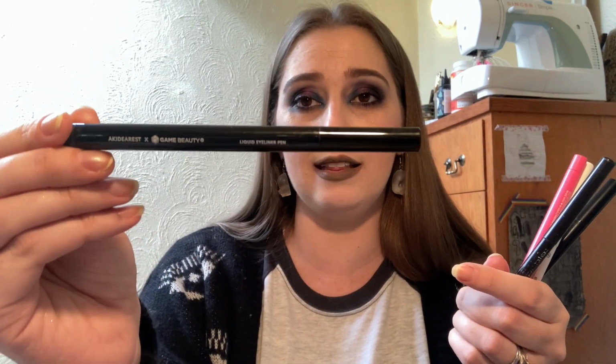This is my current holy grail felt tip black liner. This is the Game Beauty, in collaboration with Aki Dearest. I'm hoping I'm pronouncing that correctly. I have not tried the new Game Beauty eyeliners with their Persona 5 collab. I really hope they're the same formula because I really, really like this.